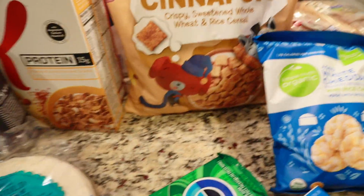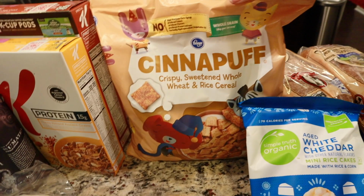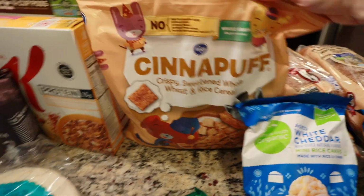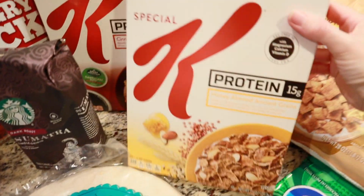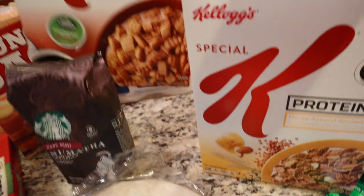I got some Cinnappuff cereal. This is just a Kroger brand, and it tastes really identical to the General Mills Cinnamon Toast Crunch, and my kids love this cereal for obvious reasons. My husband likes to eat this cereal. This is the Kellogg's protein, and here's another one.